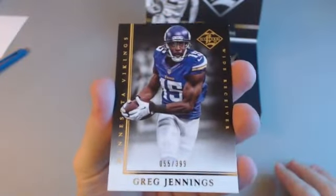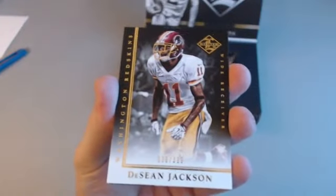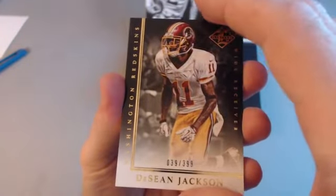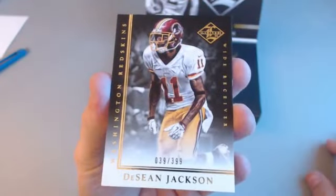Amazing hit. All right, guys. A low number hit in the back. $3.99, Greg Jennings for the Vikings. Not a Viking anymore, now a Miami Dolphin. $3.99 to Sean Jackson. Isn't that funny how we basically traded Mike Wallace for Greg Jennings?